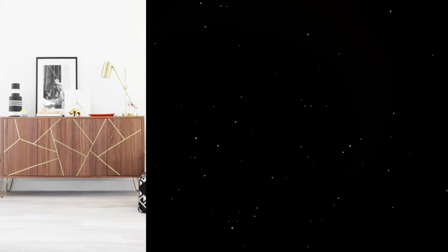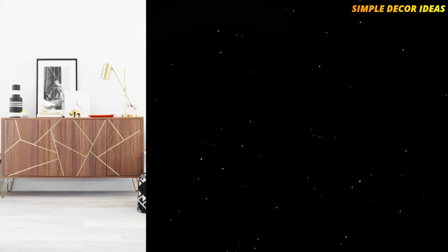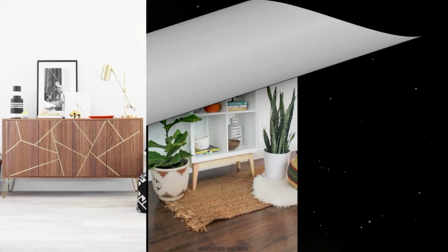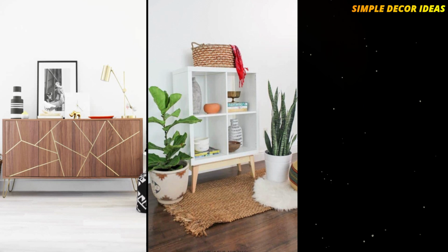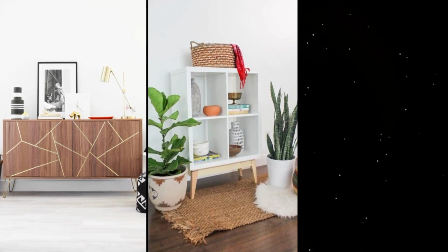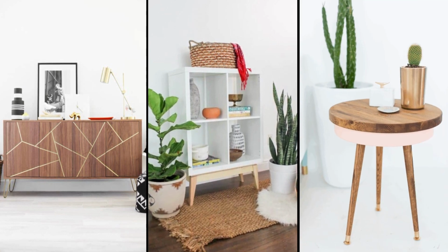10. Modern sideboard. This hack takes an IKEA sideboard and turns it into a modern gem. By using patterned tape, hairpin legs, and more, the already great sideboard is turned into something remarkable. 11. Kallax shelving unit. Placing a simple base and legs on the Kallax unit creates this very stylish mid-century style shelving unit.